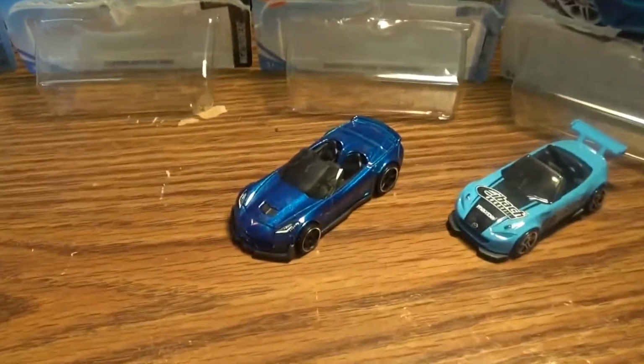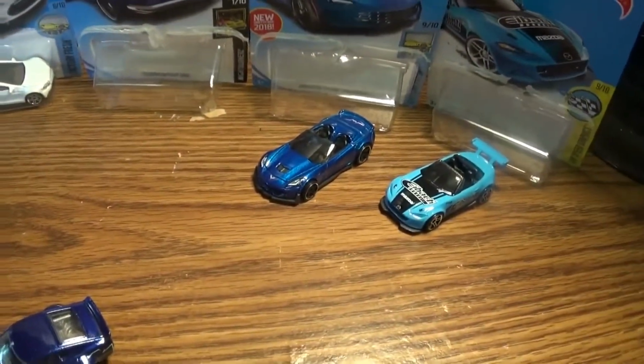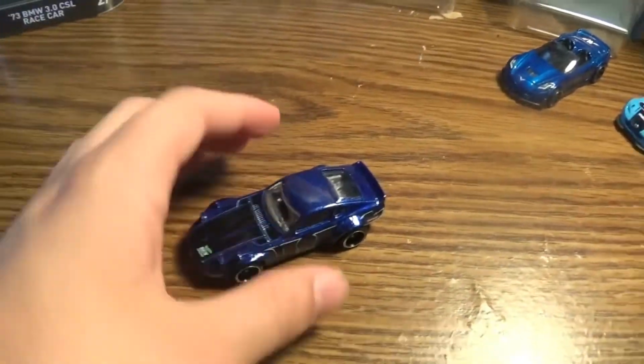Quick side note, my Z06 keeps on rolling. I try to put it back there. Well, it stayed this time, but it kept on rolling.